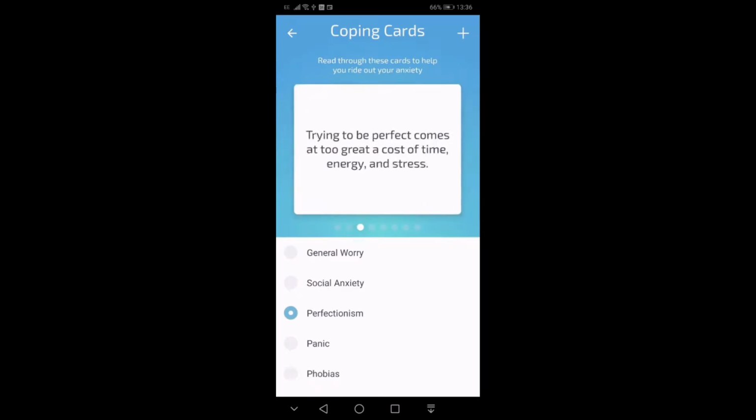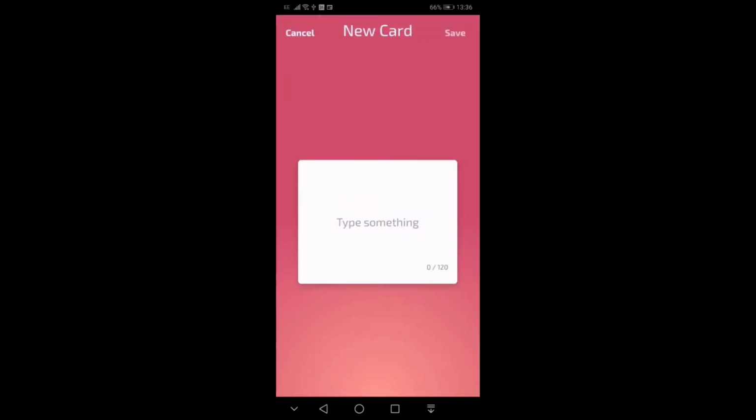Now these are really useful, but what can be really effective is to actually go ahead, click on the little plus icon at the top of the screen and actually try and write some cards yourself when you're not having a bad day. You might find that there's something about this kind of positive reinforcement which is quite powerful if it's something which is coming directly from you.